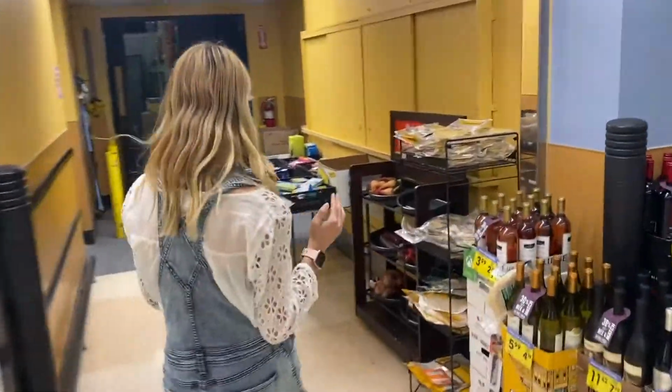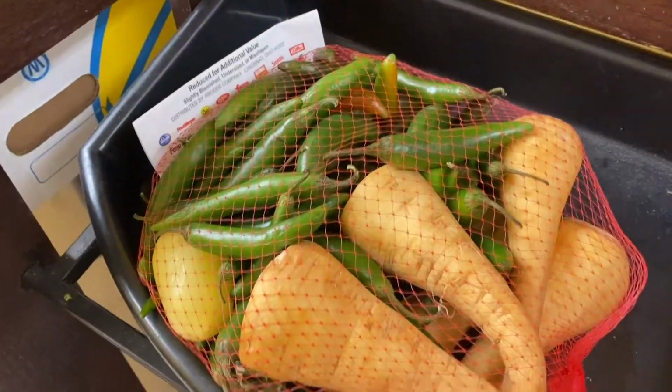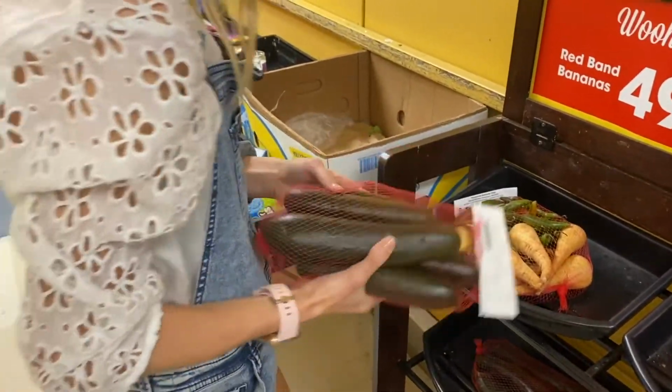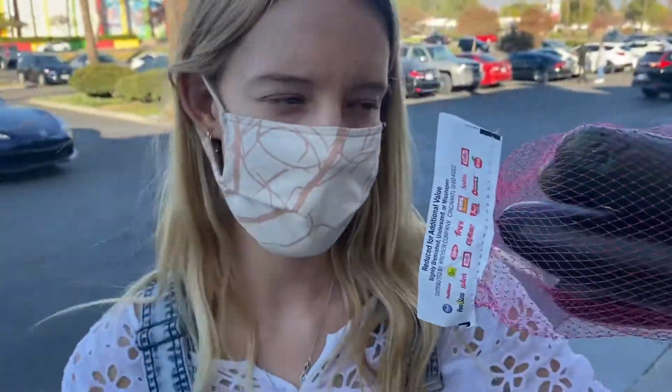Mark my words, people. And $1 for more. Less than $1, 99 cents. All right, on to the next Ralphs. Stay tuned. Another loop, 99 cents.